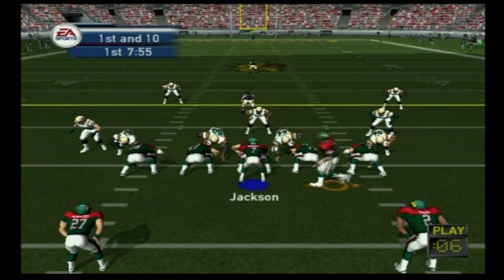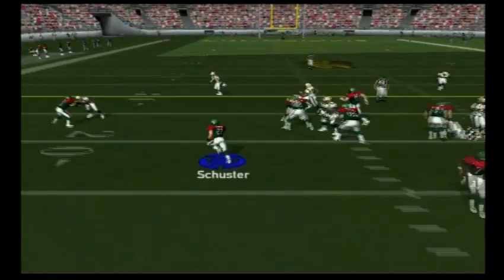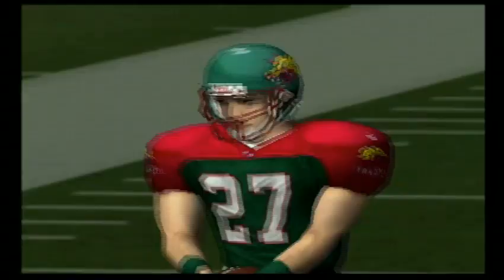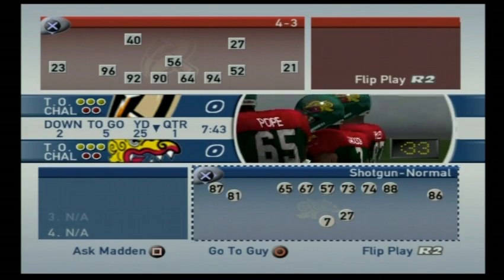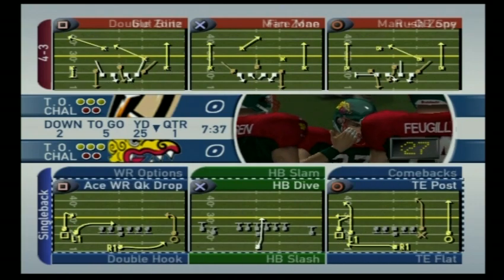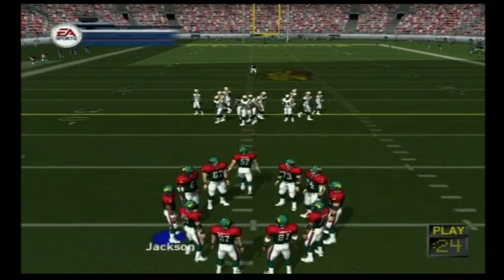Jackson with a man in motion. They better hurry if they want to get the play off in time. Looking for room. Number 40 with the tackle at the 25. Ball on their own 25.